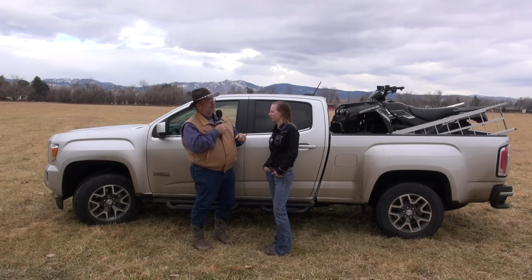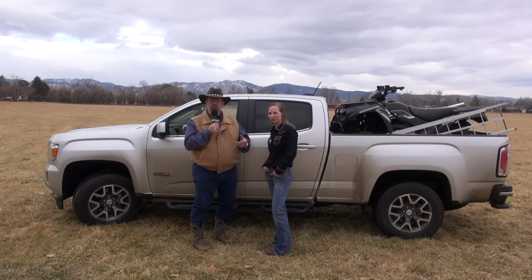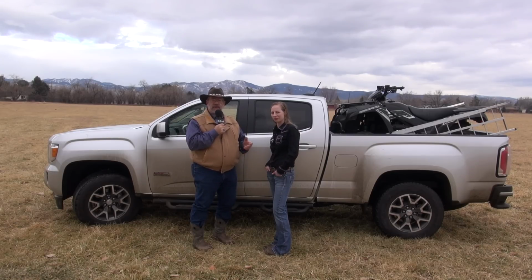Oh yes, power. How much power do we have? It's got 305 horsepower and 269 torque. Great, so now we know we have enough power. This engine, actually, this 3.6 V6, is the same one that came out of the Cadillac and the Envoy and several other GM products. So let's go drive.